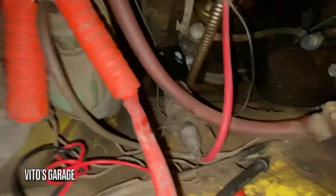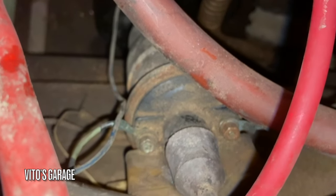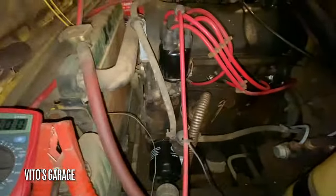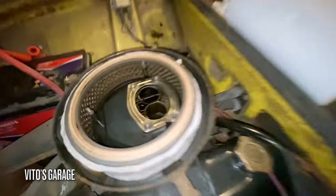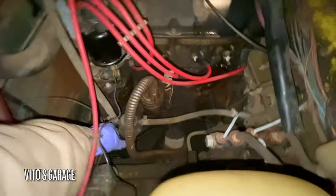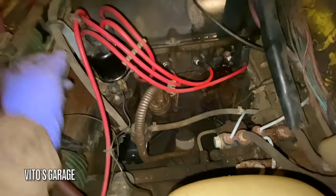This ignition coil is actually still original, made in USSR. So this ignition coil is most likely going to need to be replaced, unless we can get it to fire up. I already added fresh fuel to the carb, and it's getting really nice and firm now, so I think we do have fuel here. I'll double check again.